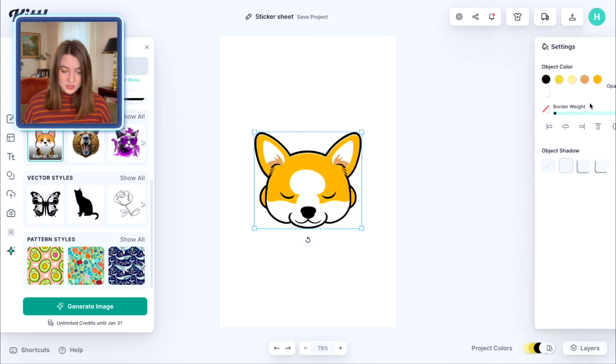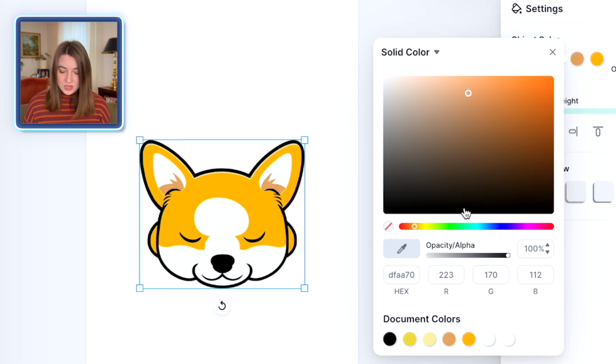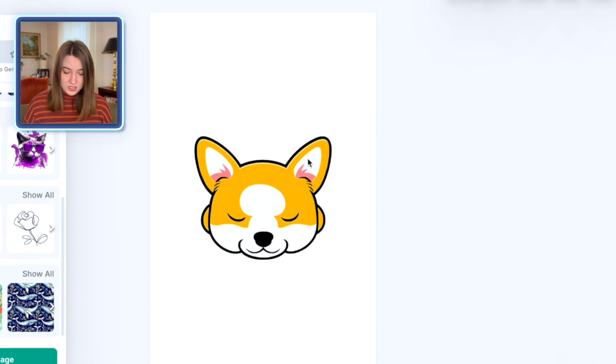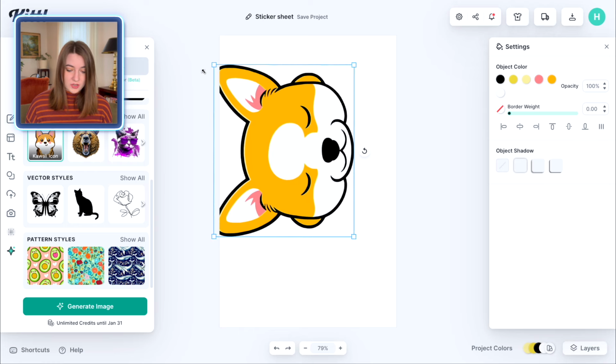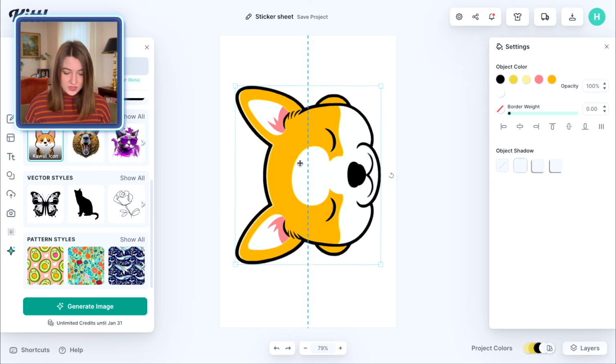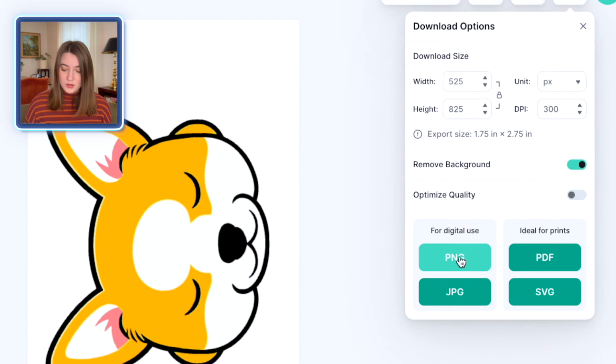All right, so I just went ahead and changed this color here. I just selected a color that was a little bit closer to the other one. And then even for the ears, I think I might make this a little bit more pinky. I just think that is going to look even cuter. And then because this one is a little bit wider, I'm going to change the orientation just so we can get this sticker to be a little bit bigger. All right, so once we're happy with that, we're just going to download again with the same settings.